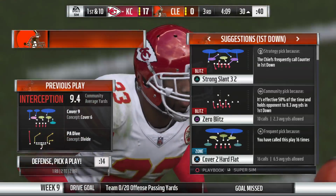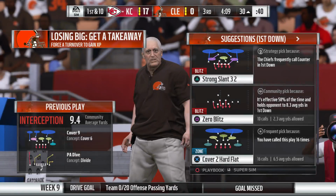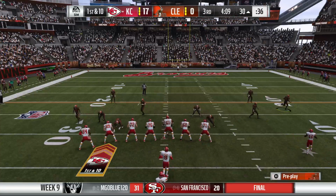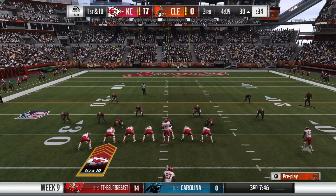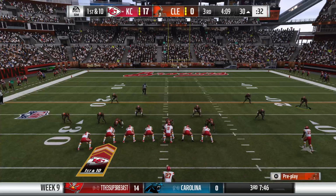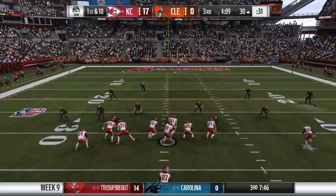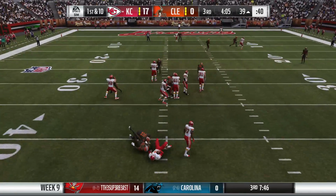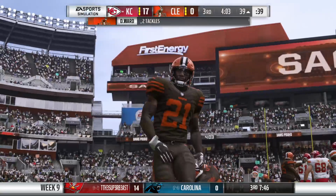Charles, whatever's going on between his ears right now, it's just not completely calculated correctly. 7 picks between last week and this week after that one. And they always say the most important part of a player is those 6 inches between the ears. But right now, it's all those interceptions that are going on. Rush coming, and he's taken down.